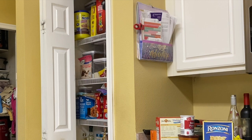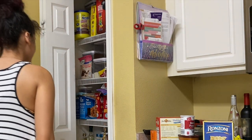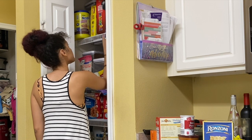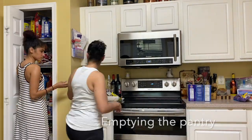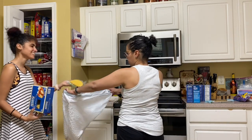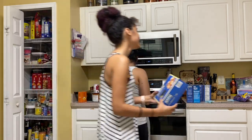Let's see what's expired. I went through all that stuff, so most of it shouldn't be expired. Time to empty the pantry. Yep. That's what they do around here.